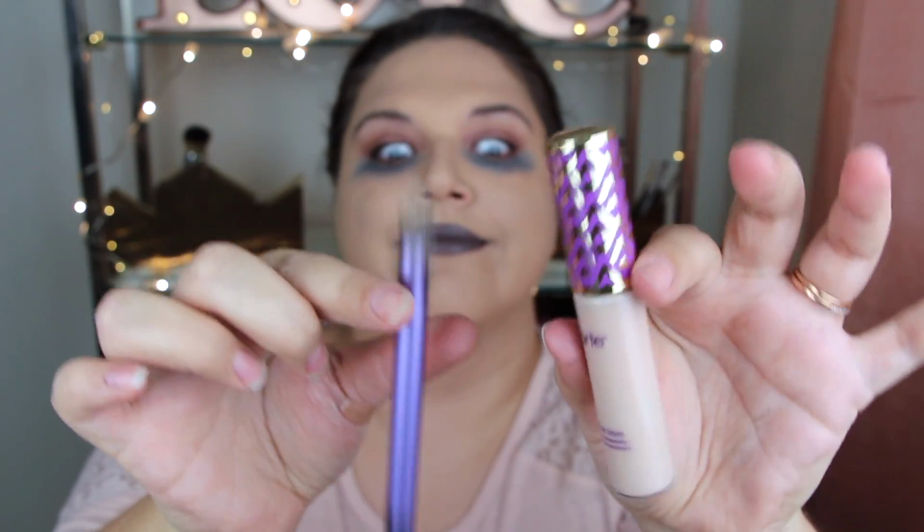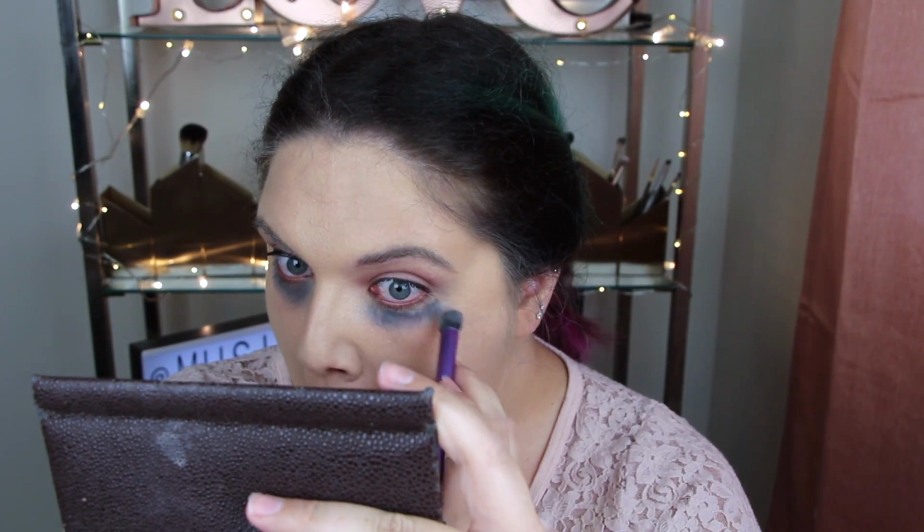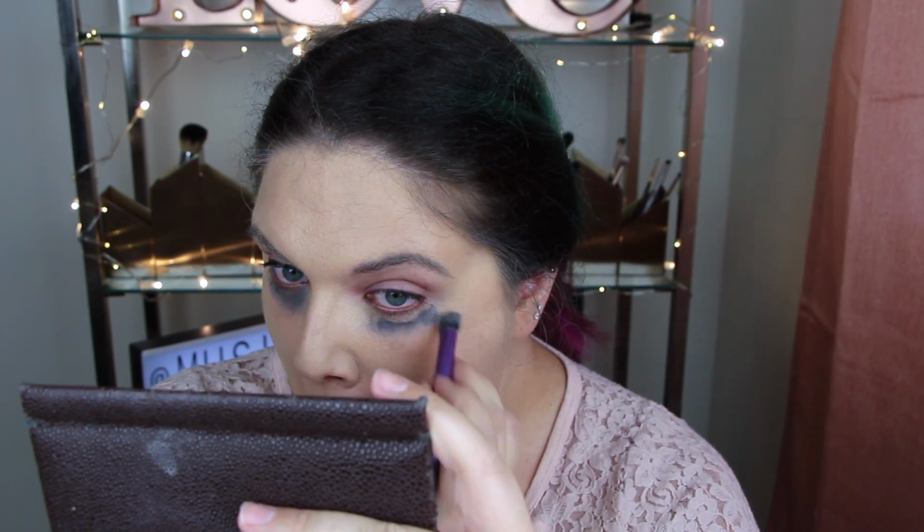From one problem child to the next, now we're on to these horrible dark circles under my eyes. I know, I need more sleep and I need more water, and I'm trying. Luckily, I have in my arsenal every beauty guru's top secret weapon. Tarte's Shape Tape to the rescue. This stuff is just magic under my eyes. Look at that difference. Oh my god.